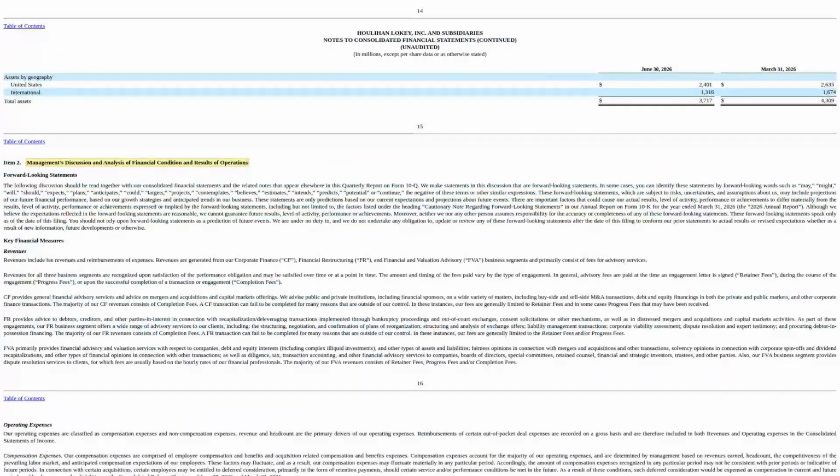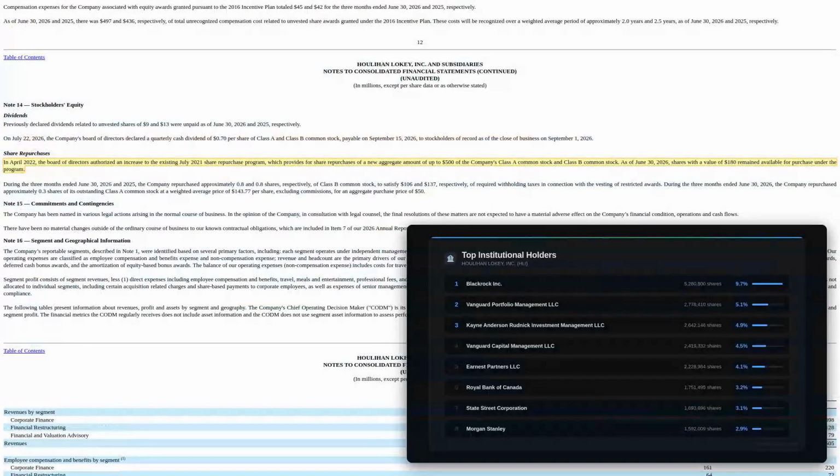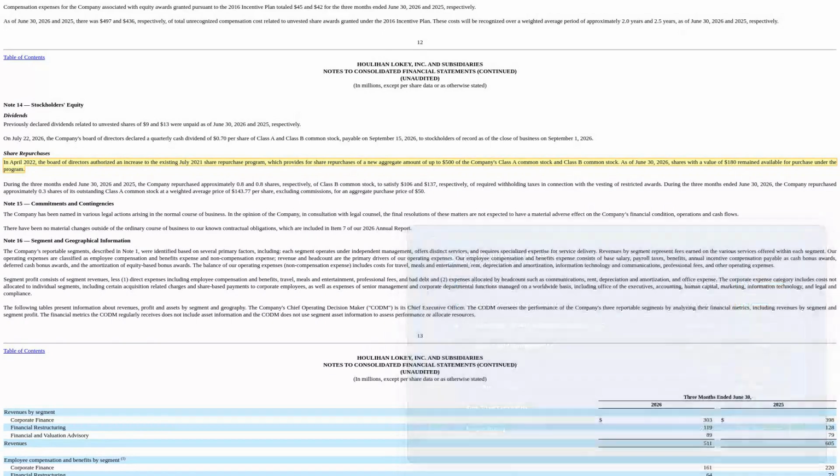The company's management points to a 16% decrease in overall revenues for the quarter, primarily driven by lower performance in the corporate finance segment. They also mention a slight decrease in non-compensation expenses, helped by a reduction in acquisition-related costs. It is also worth noting their share repurchase activity. In May 2026, they repurchased over 1 million shares, with a significant portion of those being shares withheld to cover employee tax obligations on stock awards. This is a common practice and suggests continued equity compensation awards.